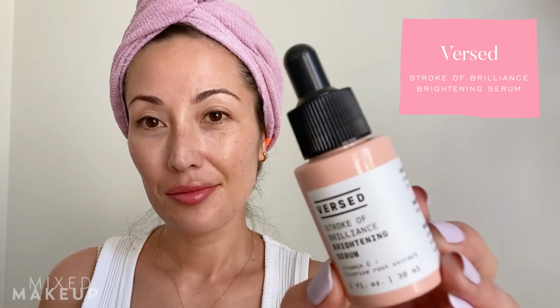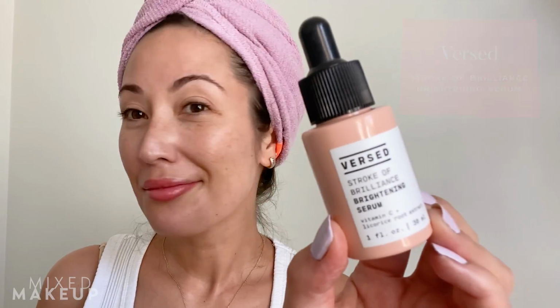The next product you have also heard me talk about, this is the Stroke of Brilliance Brightening Serum. I put this in my affordable vitamin C video because it is a vitamin C derivative. I know a lot of people are wary of using vitamin C. I hear people say that they get sensitive to it, it's too acidic for them, and they don't really want to try a vitamin C. So the thing that I tell people to do is to look into a vitamin C derivative. The problem with vitamin C derivatives is that there isn't as much data as there is on L-ascorbic acid.